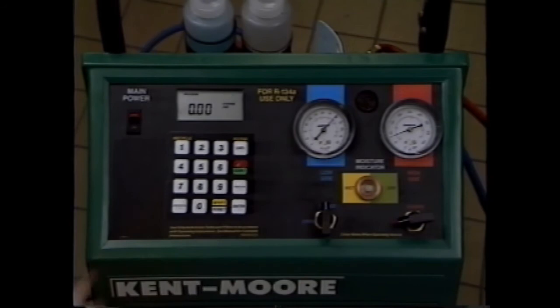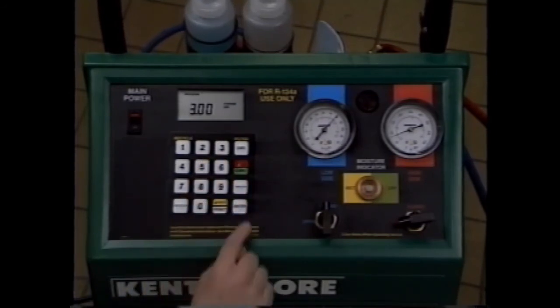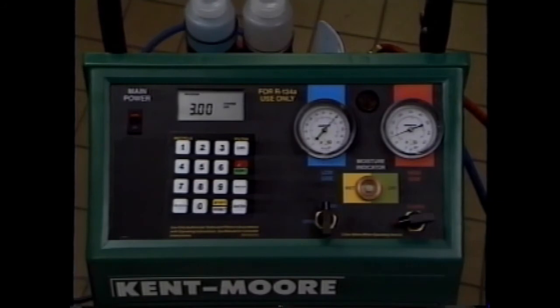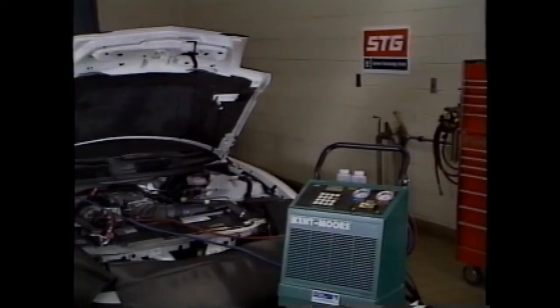Press charge on the keypad to be sure the unit is in the program mode. Enter the specified amount of refrigerant charge as indicated on the vehicle label or printed in the service manual and press enter. A blink of the display indicates the charge amount is in the unit's memory. Press charge to begin the charging process. Be sure not to rock or bump the ACR4 during the charging process, as this may cause an inaccurate charge.